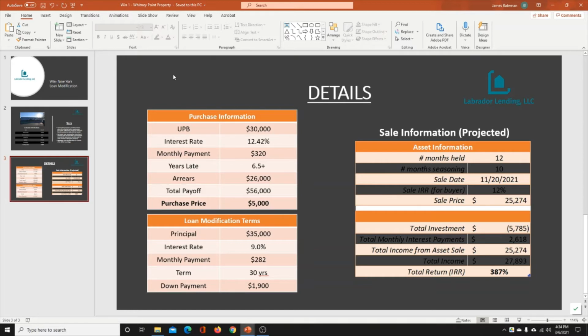Some people will do a trial payment plan, we've had success with simply doing a down payment and going from there. So the borrower actually executed this agreement, they made the down payment, and they've made a couple of payments thus far. It obviously remains to be seen how this will turn out, but so far it's looking pretty good.